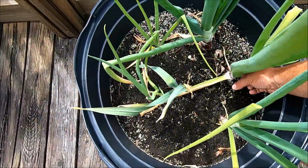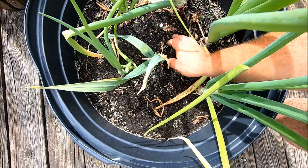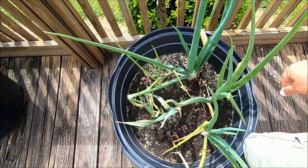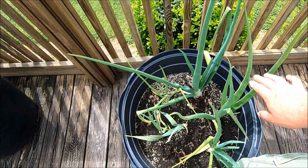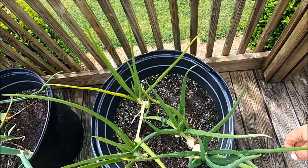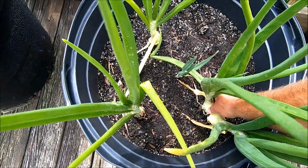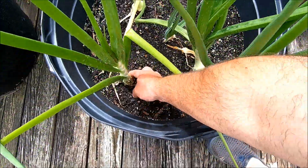These red onions, that one's pretty good size too right there. But these red onions, they are red Weathersfield onions. That's the name of those. They are a long day onion too, by the way. This is the Walla Walla onion, and it is a long day too.